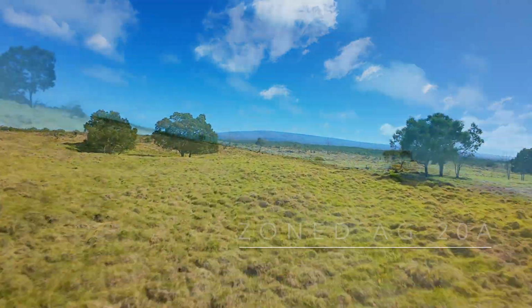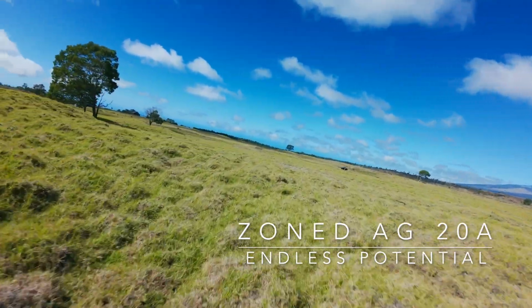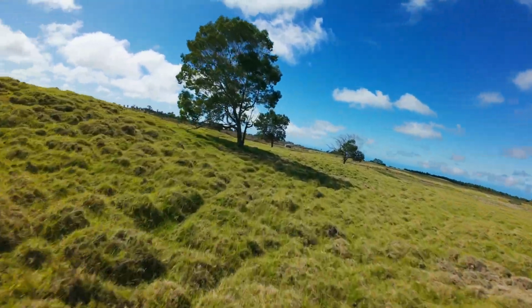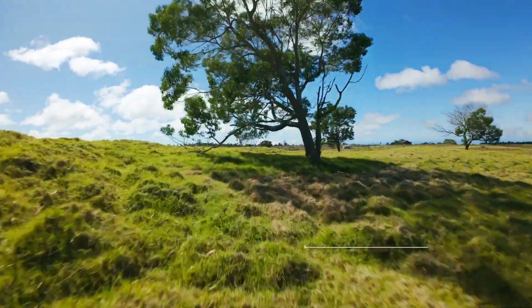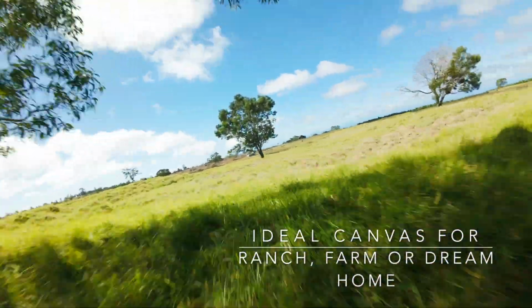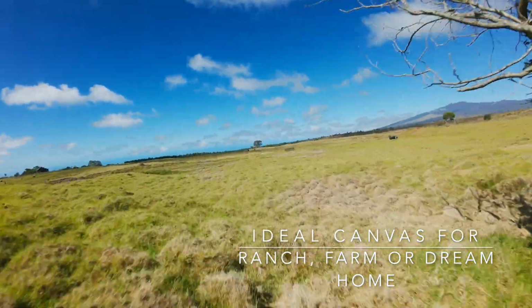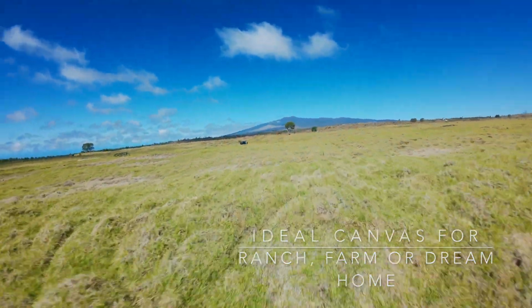Zoned Agriculture 20A, this undeveloped land provides endless potential. Whether you envision creating a private retreat, establishing a working ranch, or pursuing agricultural ventures such as farming or gardening, this parcel offers the ideal canvas for your dreams.